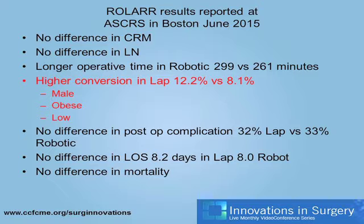Now, yes, you do see longer operative time in robotic surgery, but in this case, in this trial, it's only about half an hour more. There was no differences in complications, no differences in length of stay, and similar mortality in both groups.